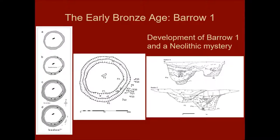After this, these deposits were placed, that ditch actually became completely filled in. It silted all the way up. And then once it had silted up, this feature here, F4, there was a little pit dug into the top of the silted up ditch, the infilled ditch, which contained the cremated remains of a human individual. And this was radiocarbon dated, and it actually came back with a Neolithic date, which is our Neolithic mystery in the title on the slide.